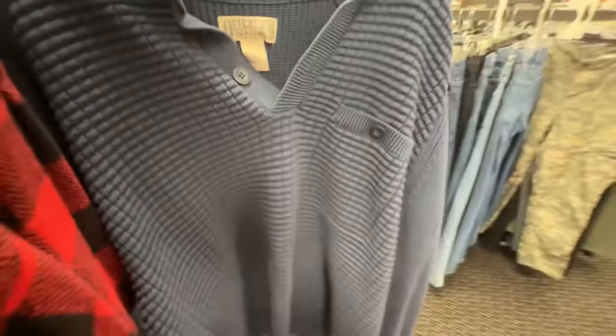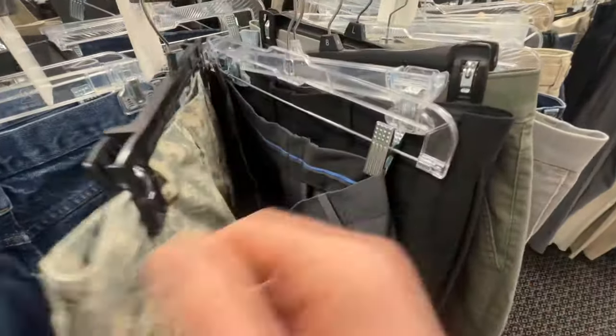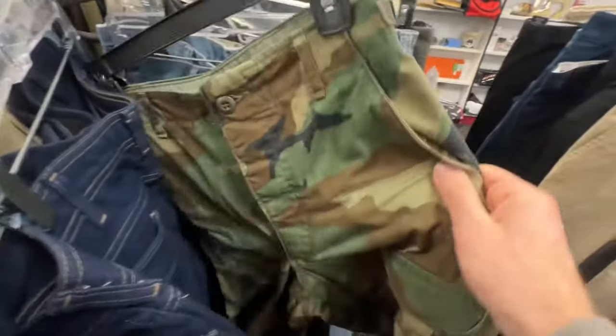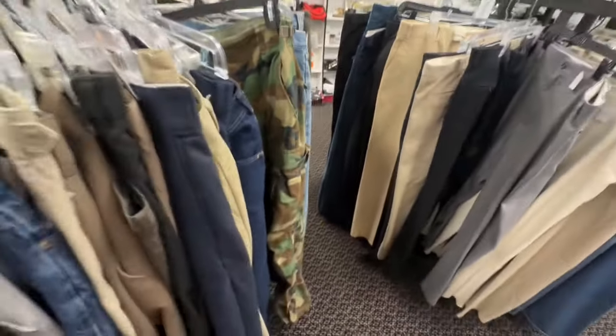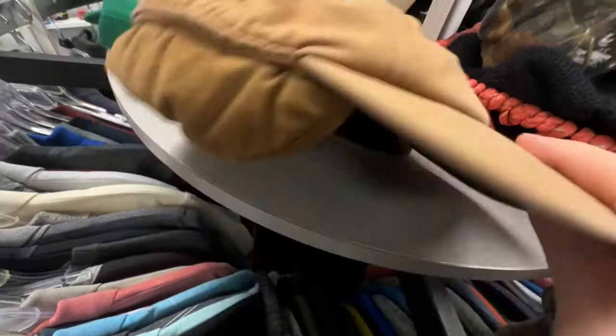But we're coming out of winter, and I just don't think that's going to sell that great. And I'm going to pass on these Army camo pants. There's a woodland one and a digital camo one. They're not in the best condition. If they were like $1 or $2, I would have grabbed them, but we're going to pass on those as well. And I thought about grabbing this for 50 cents.